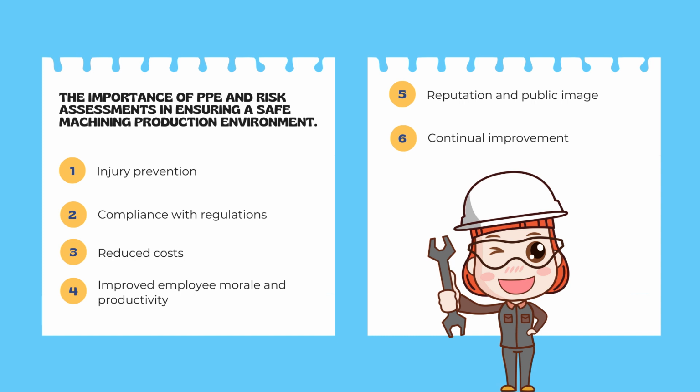Workplace accidents can result in costly medical expenses, lost productivity, and workers' compensation claims. By investing in proper PPE and conducting thorough risk assessments, organizations can significantly reduce the likelihood of accidents, leading to long-term cost savings. Number 4.